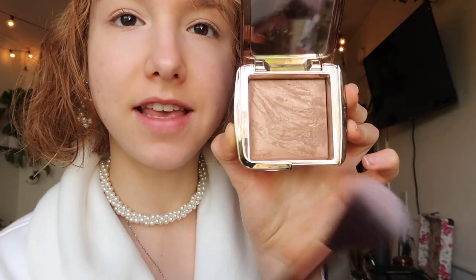So due to the fact that this concealer is a little light for me, I'm just gonna add some bronzer and kind of warm up my face a bit. I'm using the Hourglass bronzer. It's just really nice and natural. It has like two colors to it, and I'm doing that so lightly.